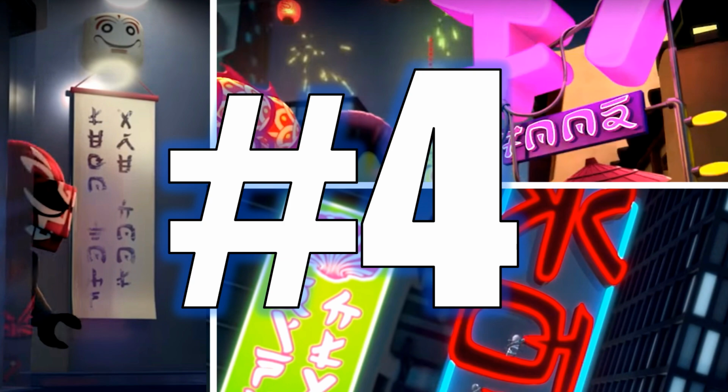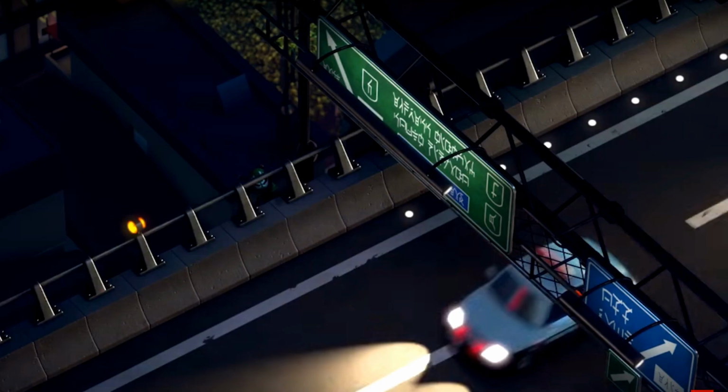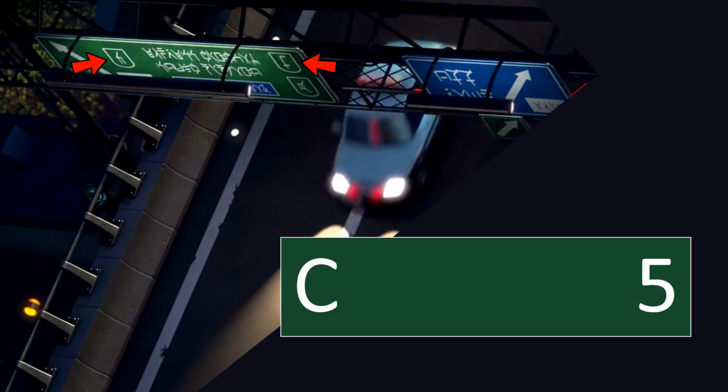Number 4. This next message is actually a very large one, one of the largest ones in this video. Now here you can see this green street sign, and of course, we can decode that too using the website. So when you decode these first 2 symbols over on the left and the right there, it becomes C and 5, which doesn't really mean much until you start to get the ones in the middle.